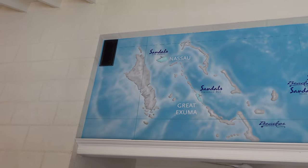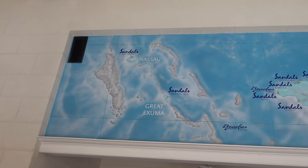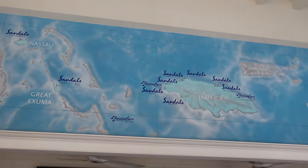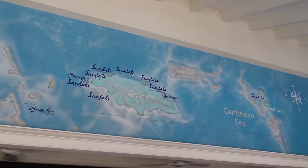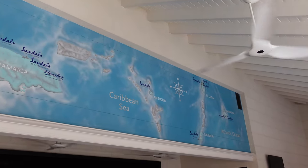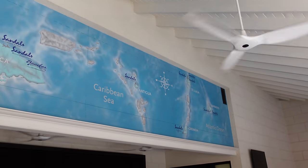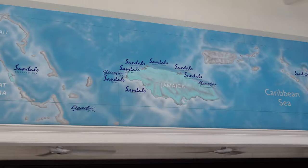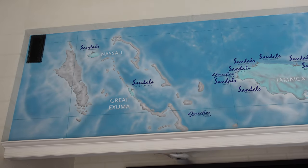As we stroll on over to Sandals Barbados side of things, this is an awesome map that they have up above the check-in desk here. Because remember, this side, this resort, has luxury level rooms, so they have a standard check-in desk for those instead of the club lounge for club guests or the butler area for butler guests.